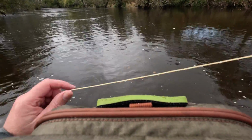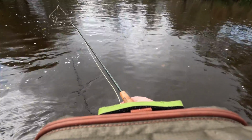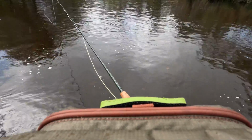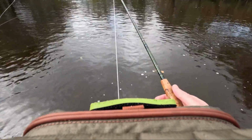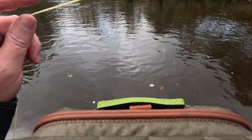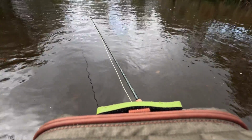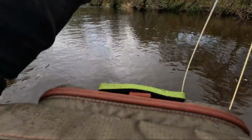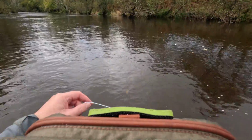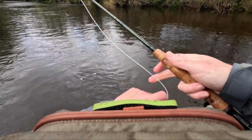Just had a take on the dry now. I think it was a brown. There he is. Ooh, I wonder. Yes. What's this? Feels quite small. Oh, he's off. What was that?